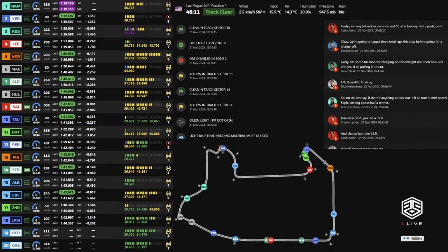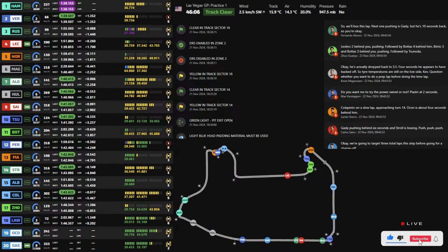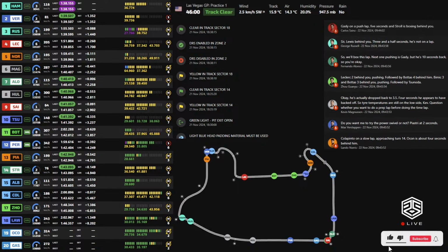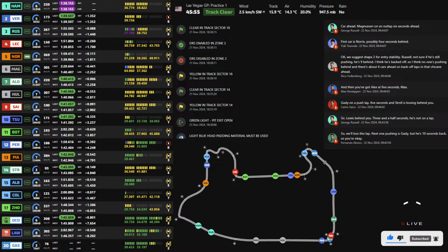Back to Pierre Gasly then on track here. Still got Lewis Hamilton going quickest, Max Verstappen second quickest, but on the soft tyre. Everyone else out on the mediums right now. Trying to get position, the Ferrari and the Aston Martin. Are they going through there?